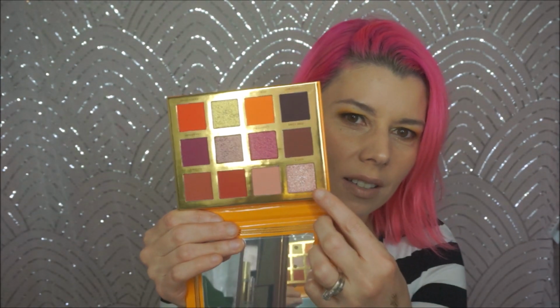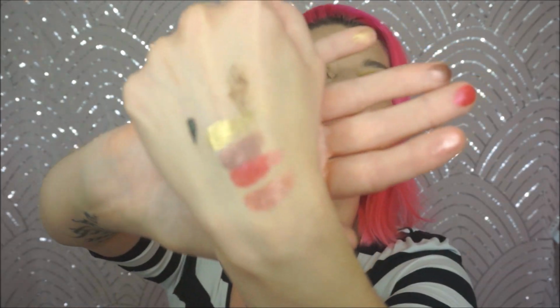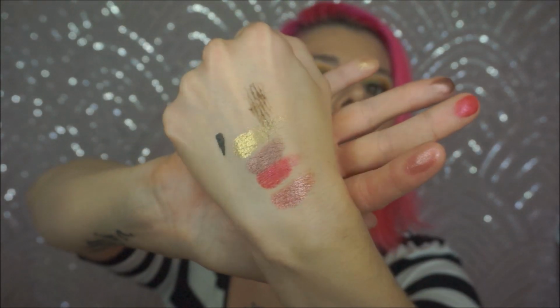Ooh, and they have those cool looking pressed metallic shades that, to be honest, I'm always excited about and I'm always let down. All right, I'm gonna swatch those first. Just ignore all the other stuff on my hand. All right, those are really nice. Ooh, that's exciting. And now the rest are matte. I'm so excited. See, this is what I live for.